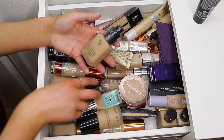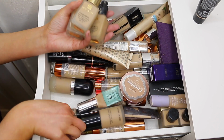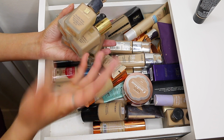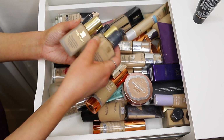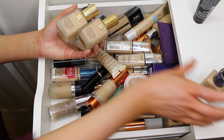Then I have loads of my Estee Lauder Double Wear foundations. This is my favourite foundation of all time. I have so many of these for different stages of self-tan. I do actually have quite a few doubles in the drawers below as well because this is my go-to foundation. I absolutely love it. It looks so good on the skin. I have 5 different shades for different stages of self-tan. So I have 2W1, which is my most warm one, which I constantly repurchase.